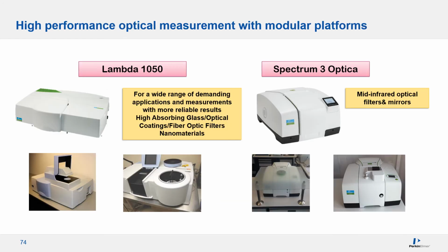PerkinElmer remains committed to addressing the needs of high-performance optical measurements as technology progresses. For FTIR, newer models and better technology have revealed further insights into previous designs and their limitations, and we're excited about what the future will bring. Both the Spectrum 3 Optica and the Lambda 1050 represent the highest performance instruments in their class for a wide variety of demanding applications and measurements. The modularity of both systems allows users to expand their measurement flexibility without sacrificing performance.